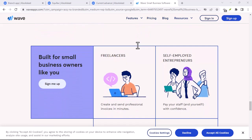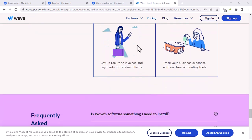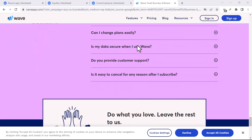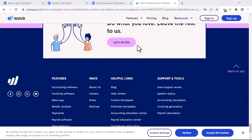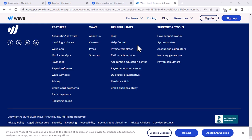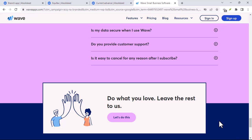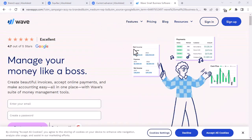Now, let's be honest. Good customer service is like finding a four-leaf clover. It's rare, and when you do find it, it's a game changer. So, does Wave live up to the hype? Let's break it down. First, there's the self-service option. Wave, like many other apps, offers a robust FAQ section. It's like having a helpful robot friend who's always there to answer your questions.